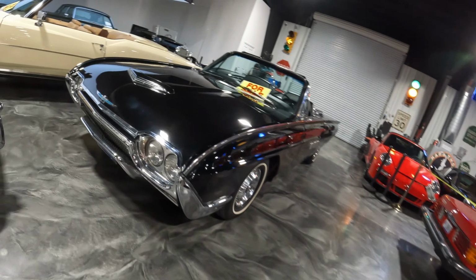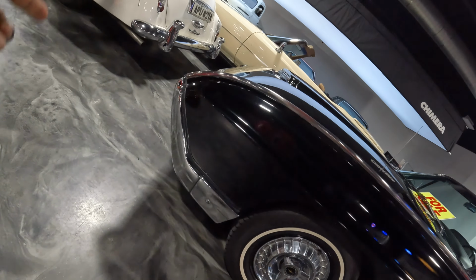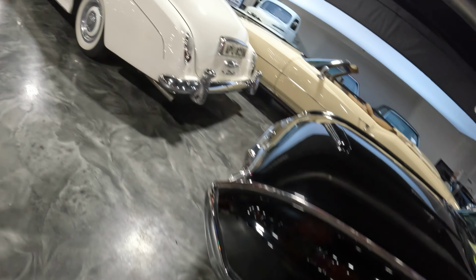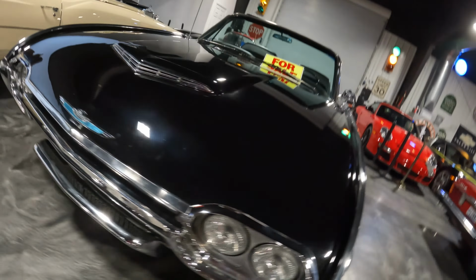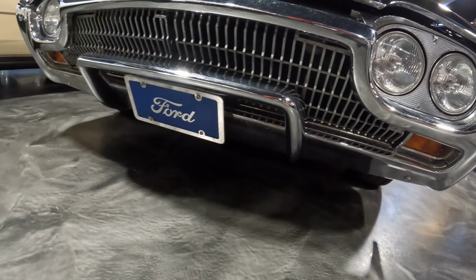Too much drag. Look at this one. Look at the design of this one. Look at the shape. It goes curved like this. Isn't that amazing? Why would they do that back then? What symbol is this? Look at this. It's a Thunderbird, like Ford. Yeah, it's a Ford.